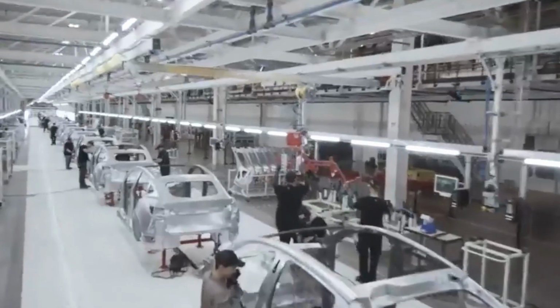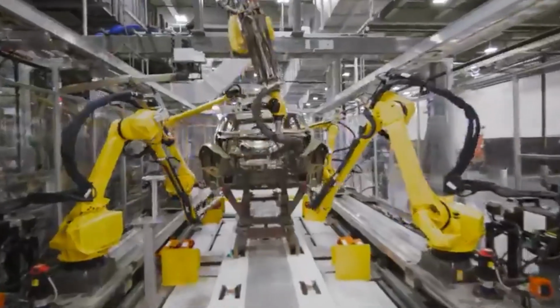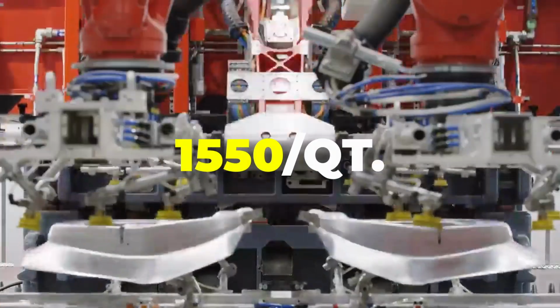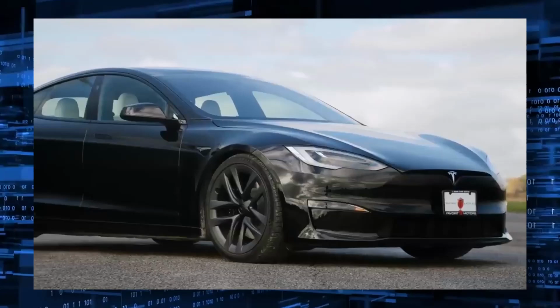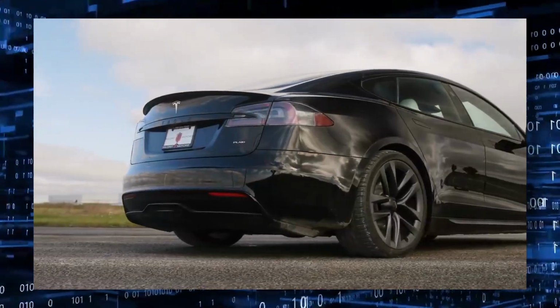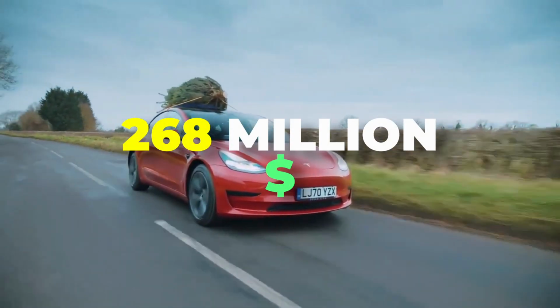To begin, he looked at the Fremont factory's past history to get a sense of how it ramped up production. This factory ramped up the Model 3 line from 1,550 per quarter to 20,578 per quarter. Model S and Model X deliveries were roughly equal during the same time period. The additional cost for the Fremont Model 3 line was $268 million.